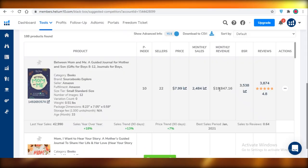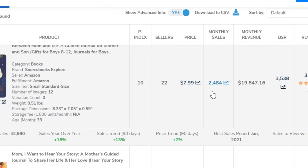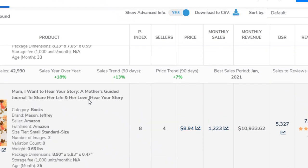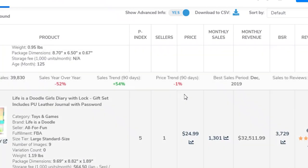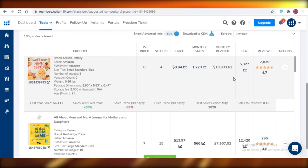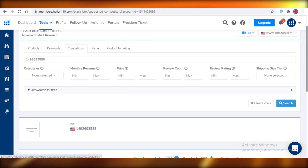Now you can see monthly revenue for these kinds of books is over $19,000, and they've sold over 2,400 units. This book also has a revenue of $10,000, and it's only increasing. So you can see their sales over the year, over the last 90 days, and their price trend over the last 90 days as well. Overall, their price trend is increasing and their sales are increasing, and the revenue for Mother's Day books is even more than the revenue for Easter books.